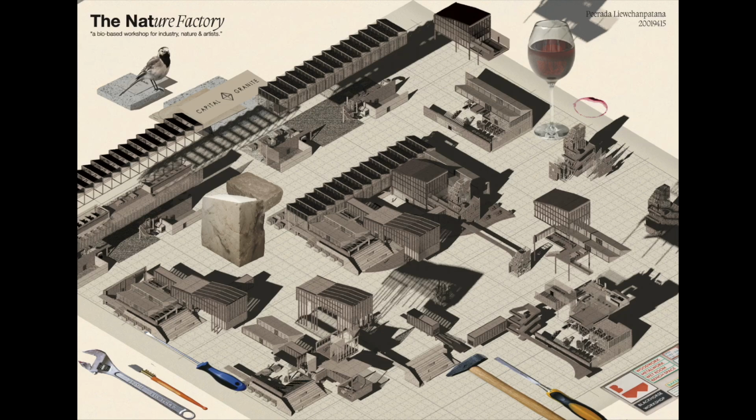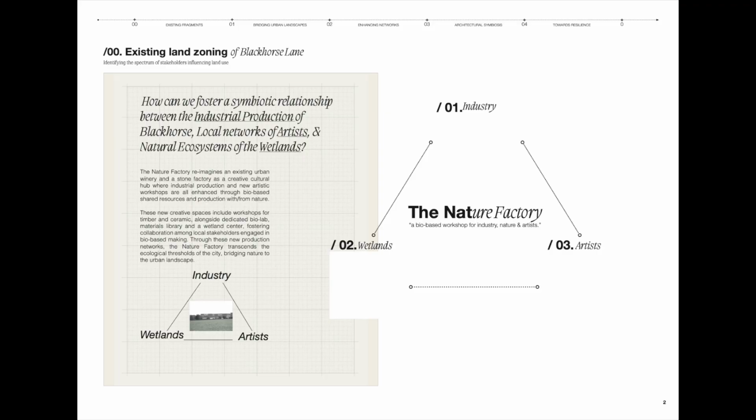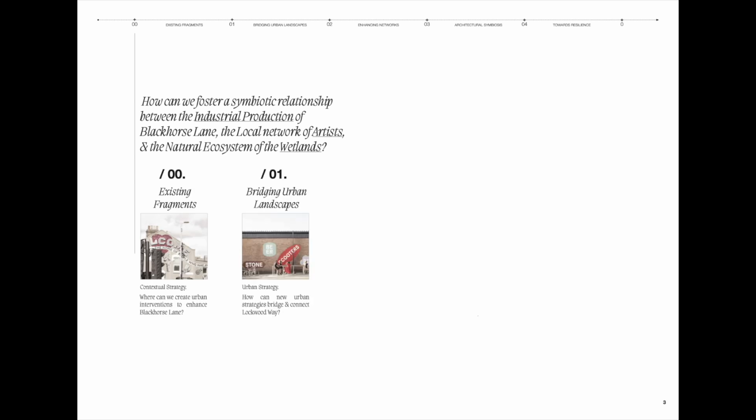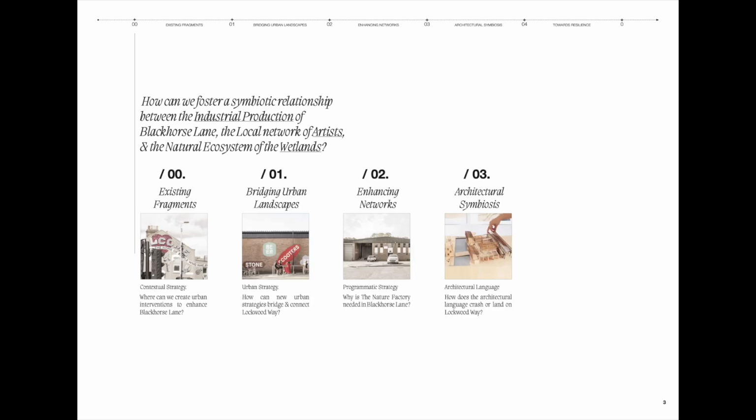Welcome to the Nature Factory, a bio-based workshop for industry, nature, and artists. The Nature Factory poses the question of how we can foster a symbiotic relationship between the industrial production of Blackhorse Lane, the local networks of artists, and the natural ecosystem of the wetlands. The project is broken down into 5 chapters: existing fragments, bridging urban landscapes, enhancing networks, architectural symbiosis, and towards resilience.